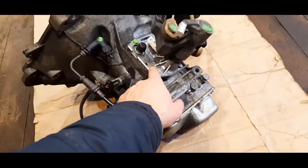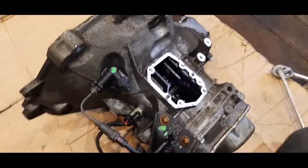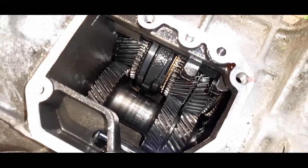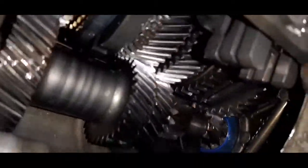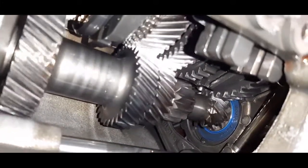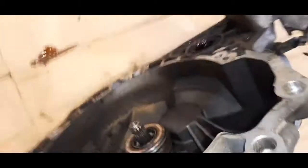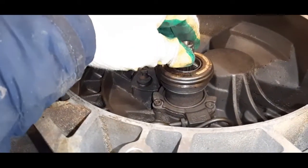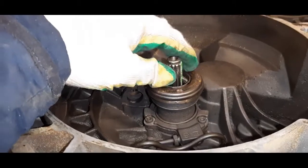Now I will open this and this, and we'll remove everything. So remove this. Removed, and at first look it looks very good. Oil is clean. What I want to say: when you buy a gearbox, you need to pay attention to this gap. You need to move it in and out, and there shouldn't be a gap. If it has a little clearance, it's no good, it will make some noise. This gearbox doesn't have a clearance or a gap.